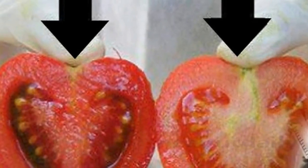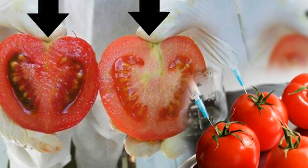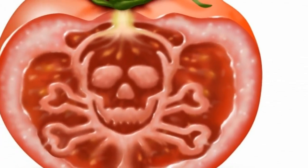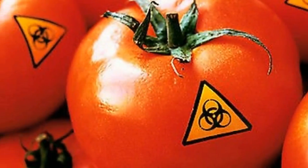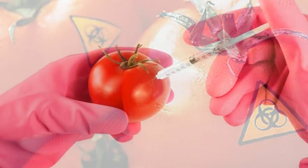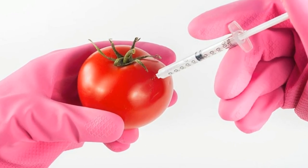Most developed nations do not consider GMOs to be safe. Note, in more than 60 countries around the world, including Australia, Japan and all of the countries in the European Union, there are significant restrictions or outright bans on the production and sale of GMOs.